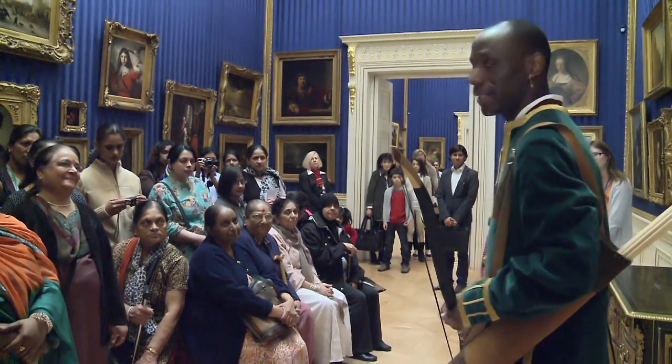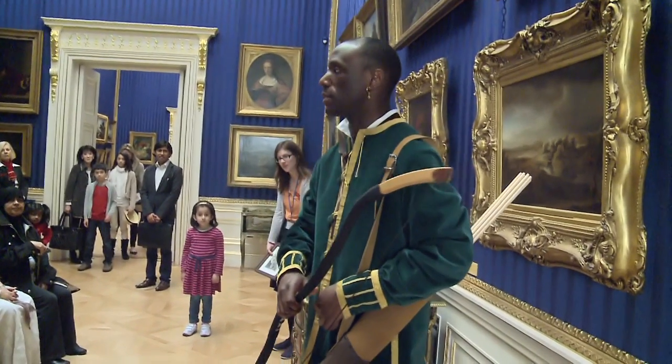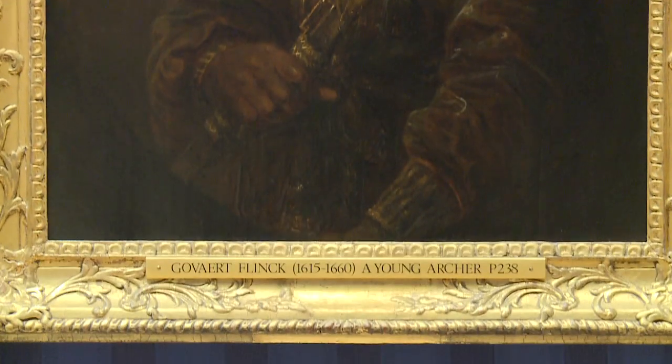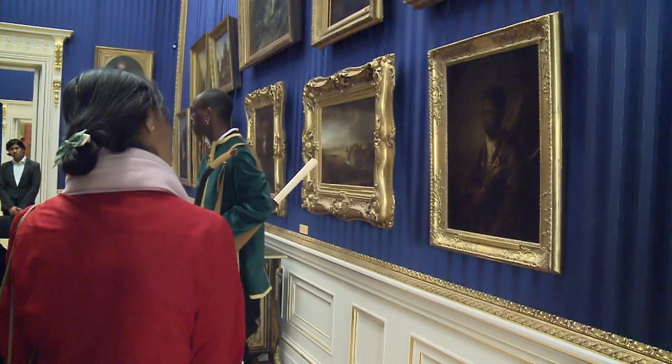The three women's groups who are coming to the collection today will take part in watching costume performances played by two actors playing the roles of Jean Pelecorn, painted by Rembrandt, and the young archer, painted by Gubert Flink. And the women's groups will watch these performances to gain a better idea of our Dutch paintings and the context in which they were made.